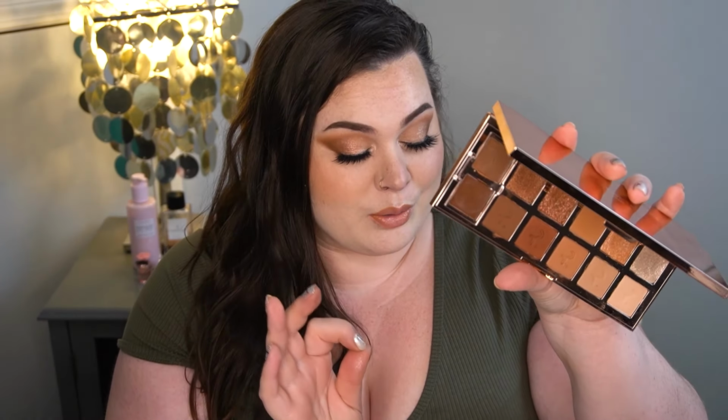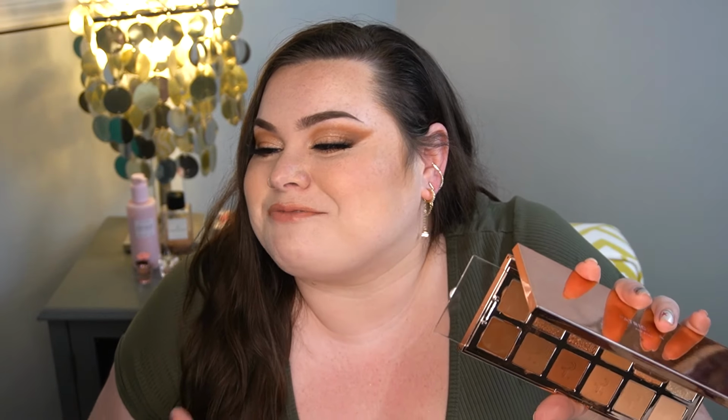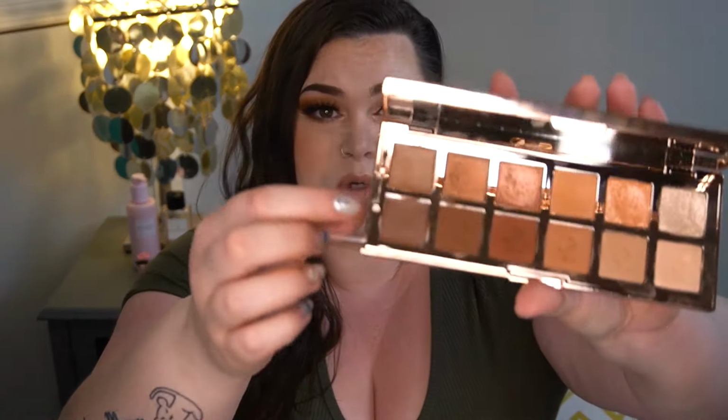But this palette came out today and I couldn't help myself because it is just so gorgeous. Do I need another nude palette? No, but this one does have some really unique qualities. It has some built-in cream eyeshadows. That's an interesting way to put it. It's got some cream eyeshadows and a great, nice layout of all these nude eyeshadows.